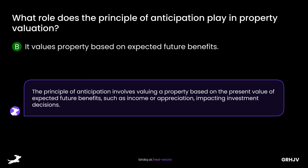The principle of anticipation involves valuing a property based on the present value of expected future benefits, such as income or appreciation, impacting investment decisions.